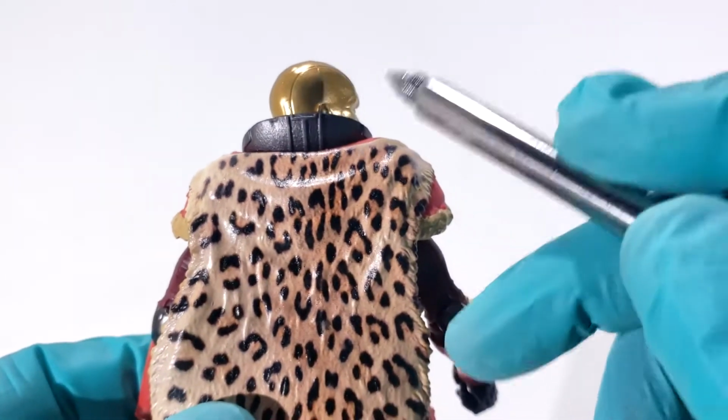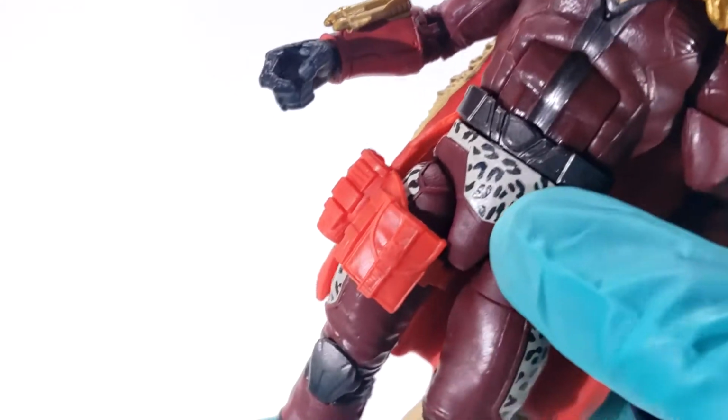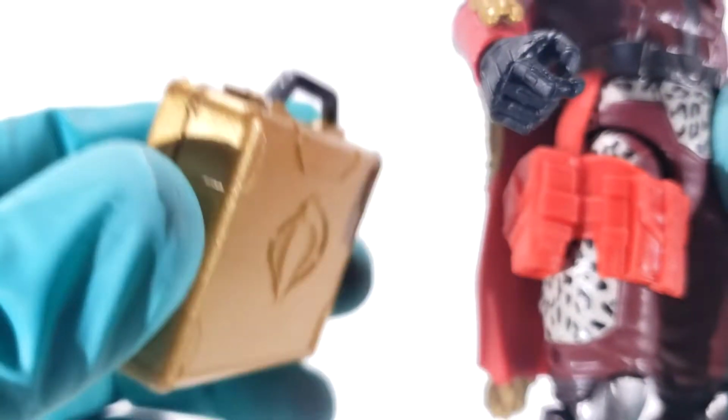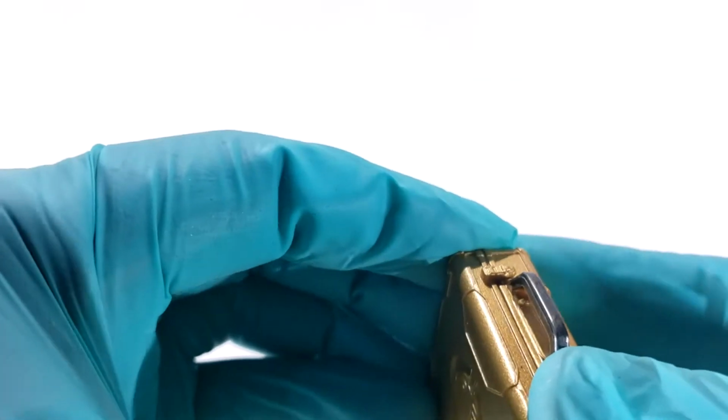The collar in the back has the same lines as the collar on the other Destro. I will do some comparisons before this video is over. The same holster as before, and yes, the gun can fit inside of the holster. Let me see if I can get this open again to show you guys. This thing is tight. So, you know what? I'm not going to pressure this too much.